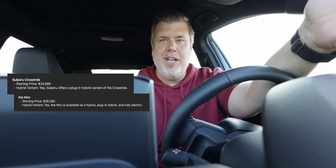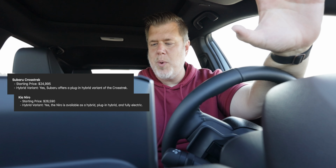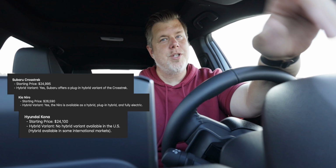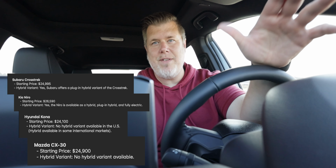With that said, you can compare this to the Subaru Crosstrek, which has a base price of just about $25,000. The Kia Niro has a base price of just over $26,000. Both of those are offered with hybrid powertrains. That Hyundai Venue is not offered with a hybrid powertrain, but you could look also at the Hyundai Kona, which doesn't have a hybrid, but does have an all-electric version. You could look at the Mazda CX-30, which has a base price of $25,000, but also doesn't have a hybrid powertrain.